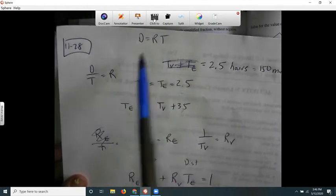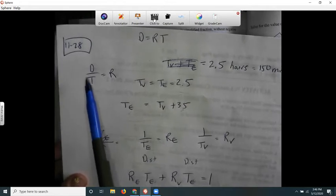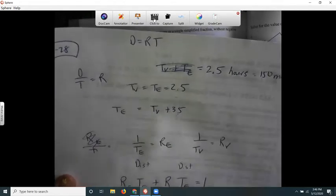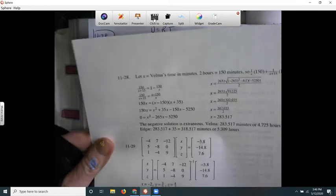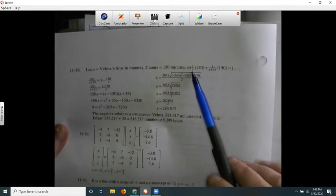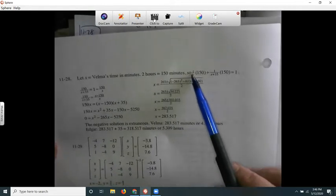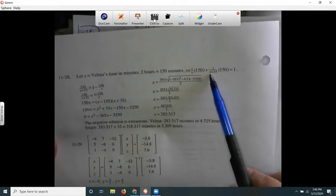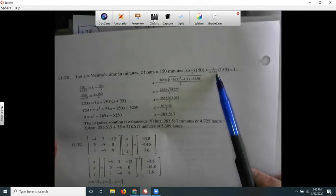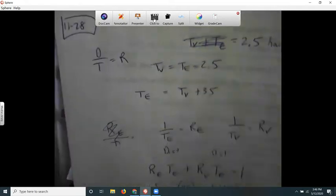So I solved this for rate, and that's going to be distance over time, which will be 1 over time. So that's where this 1 over x comes from. We actually ended up looking at the answer key. So they got 1 over x times 150, because that's the rate times the time. And this would be Velma, I think. And Edgar was 1 over Velma's time plus 35. Okay, so this is how I set it up.